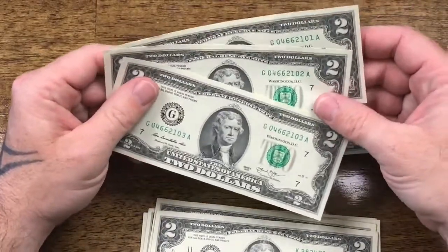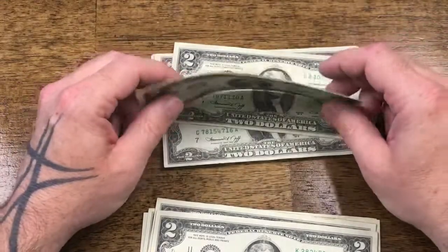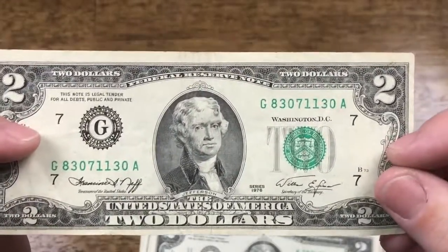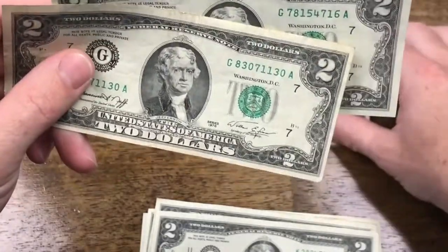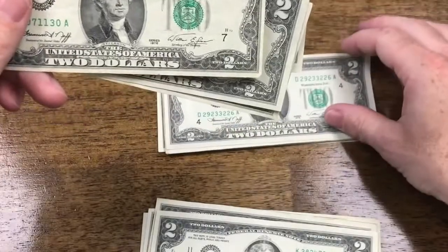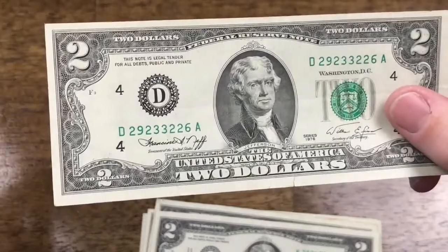Just three there. 101, 102, and 103. There's another 1976. Not as crisp and clean as the other one. Oh, the one right behind it's a 76. Ooh, another one. 76, 76. Almost a trinary 76. That would be really, really cool.